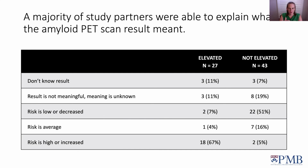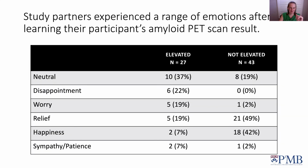There were a few misunderstandings. Some people whose loved one had received an elevated result told us that risk was low or decreased or average. And a few people who had gotten a not elevated result said that it was a high or increased risk. But generally people had it pretty well down.